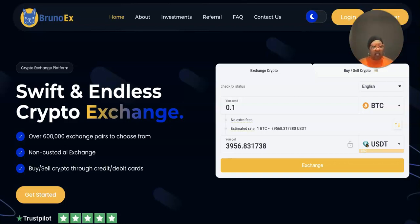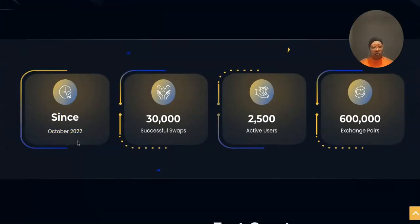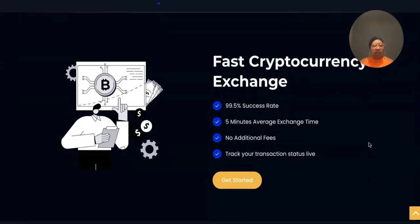BrunoEx, swift and endless crypto exchange. They offer over 600,000 exchange pairs to choose from. Non-custodial exchange. You can buy and sell crypto through credit cards or debit cards. That's a service that they offer, right? They've been around since October 2022. 30,000 successful swaps, 2,500 active members, 600,000 exchange pairs. Fast cryptocurrency exchange, 99.5% success rate, 5 minutes average exchange time, no additional fees, track your transaction status live.